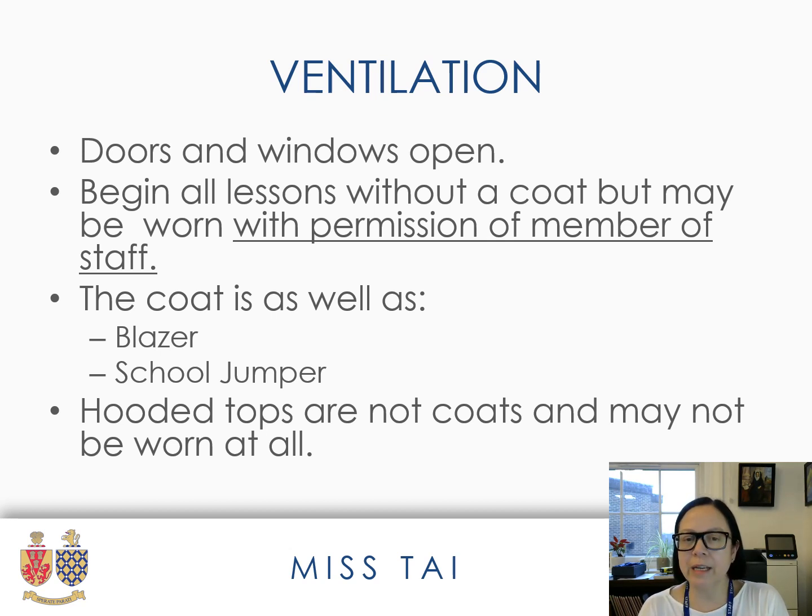If you get cold during the lesson, you can ask the permission of the member of staff to put that coat back on again. So I'll say that again. You start lessons not wearing your coat. If you're cold, you ask to put them back on again.